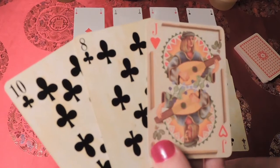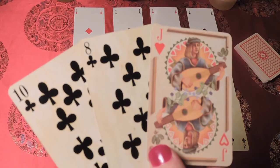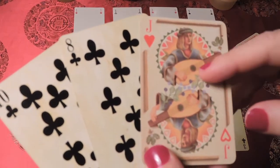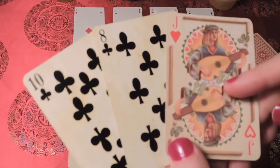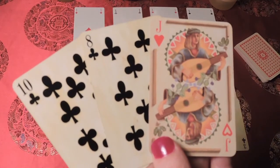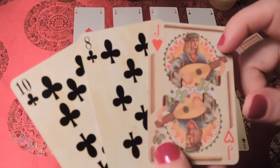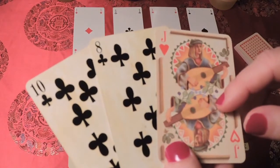So the Jack of Hearts as a young person, as a metaphor, it's flirtation. If you're not with someone, there may be somebody that you meet that is just like, you see them across a crowded room and it just gives you sparks, right? It gives you goosebumps.